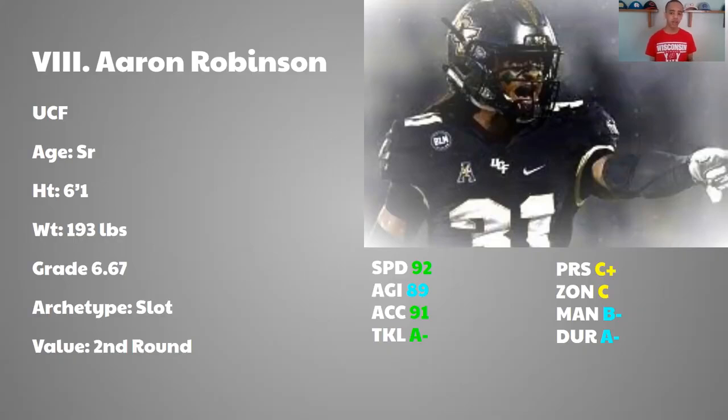He might still wind up being a stud, right? But with corners, it matters so much more about where you go, the coaching staff that you're surrounded with, and what you're required to do. So there's always room for improvement, especially with the way that these wide receivers are just freakishly talented now.